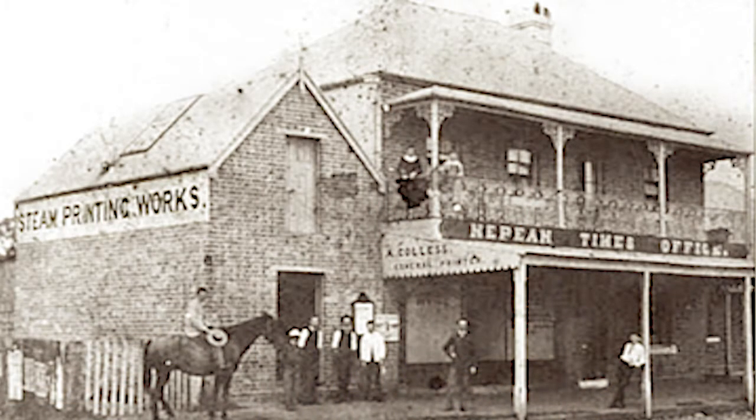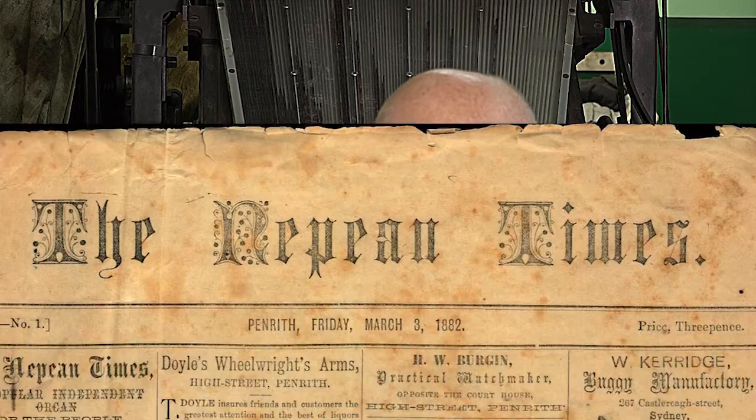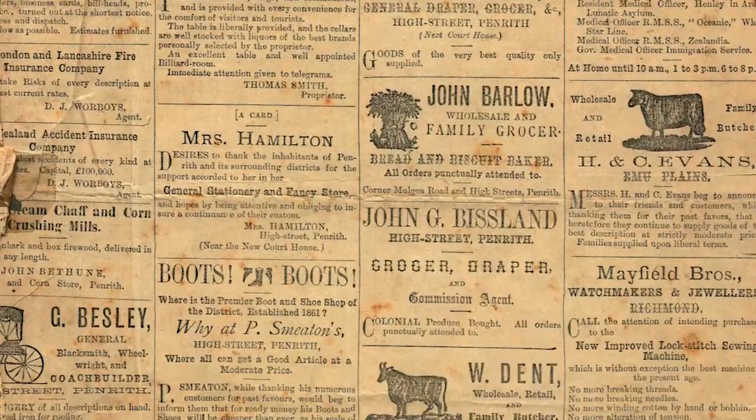The Nepean Times was situated down near Penrith railway station. It printed the local Nepean Times here in Penrith for many years. It was dissolved in 1965.